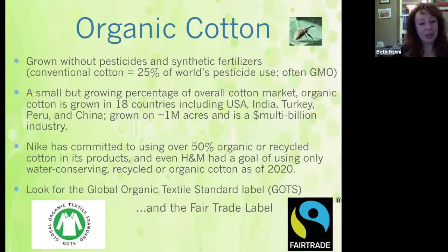And there are some big companies that have agreed to start using more organic and recycled cotton in their products. Nike has committed to using over 50% organic or recycled cotton, and even H&M had a goal of using only water conserving, recycled, or organic cotton as of 2020.